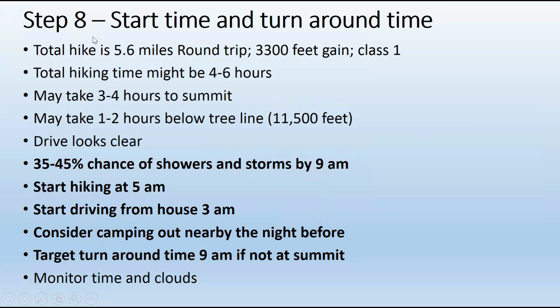Taking all that information together, this step is hugely important. You want to figure out your start time and turnaround time based on all the data that you have gained from all the weather apps, from your comfort zone, from everything. So this slide ties it all together. For Quandary Peak, for example, like I said, it's 5.6 miles round trip, 3,300 feet elevation gain, class 1. Your total hiking time, depending on how fast you're going, and you have to truth this out a little bit, might be 4 to 6 hours round trip, which I think is pretty fair.